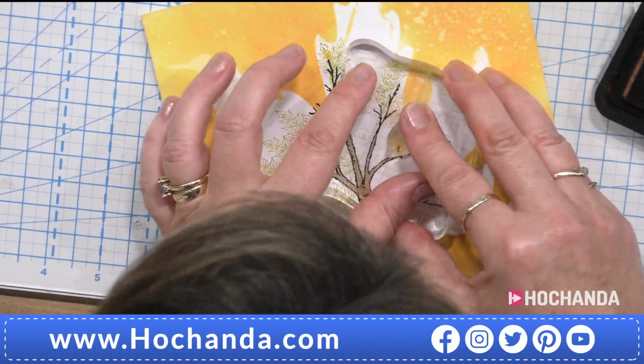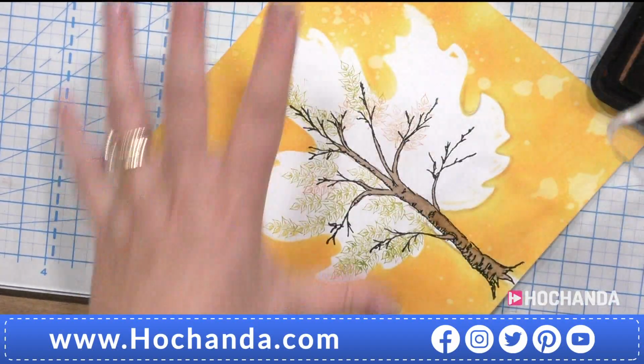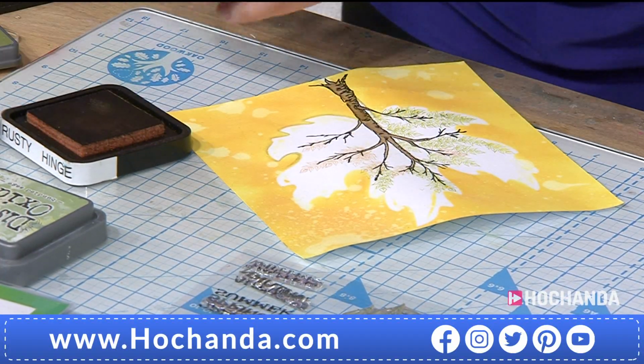Look at that. Well, I've got another demonstration actually. I think I might be doing that at the 8 o'clock one, showing you how to do a complete piece just using the tiny leaves out of this set. Honestly, they're just lovely. They really are.